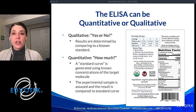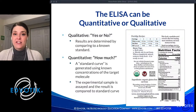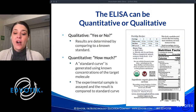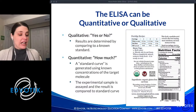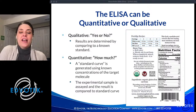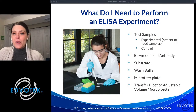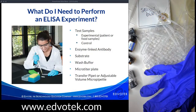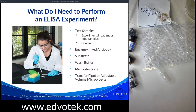The ELISAs we're going to be performing today are qualitative ELISAs. They are yes or no answers. But if you are interested in quantitative ELISAs, we do offer quite a few that you can perform. And so what do you need to perform an ELISA experiment? That is our next big question. Let's actually get started with the experiment. We're going to look at the reagents, and we're going to start doing the science. And you're going to see how fast and easy this is.